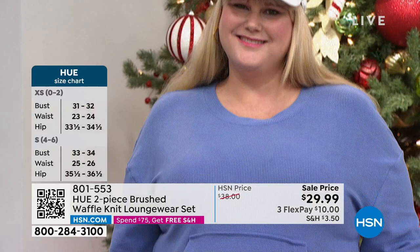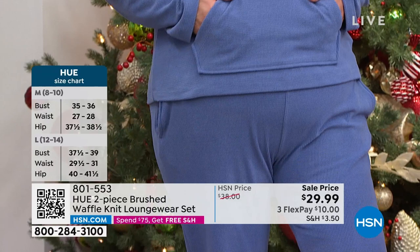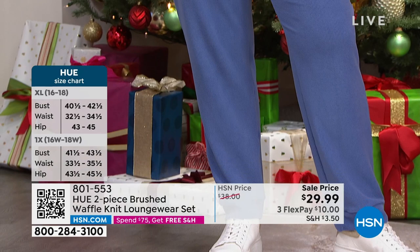And here's the thing, this is where you go, okay, I have the extended return policy to the end of January. I have the chance to get it home, try it on. And I'm telling you, gifts, gifts, gifts. This would make such extraordinary gifts. Easy, and the girls again.